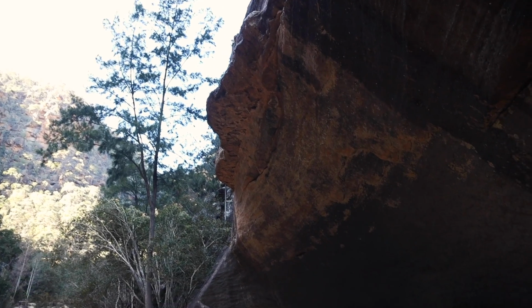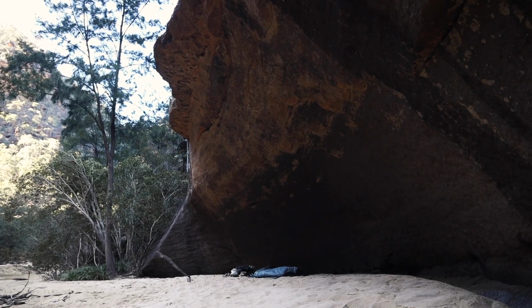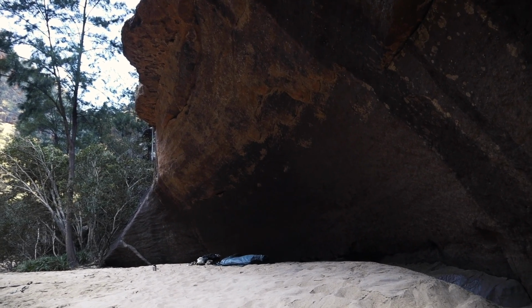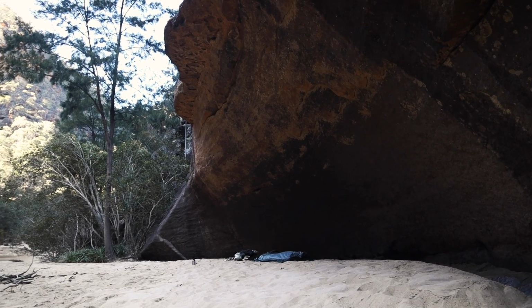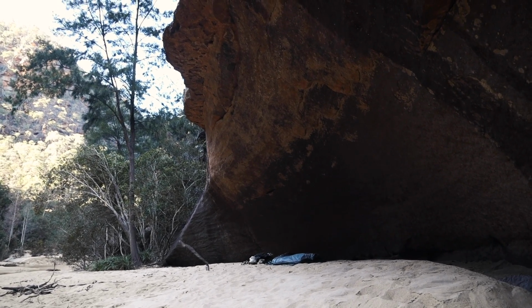Man, this is such a cool little rock overhang. As a surfer, it reminds me of a slabby little right hand barrel just starting to peel over when surfing it all morning. So I think I'm going to name this the Wave Rock, or maybe the Wave Cave. Wave Cave sounds pretty cool, eh? So yeah, such a sick little campsite.